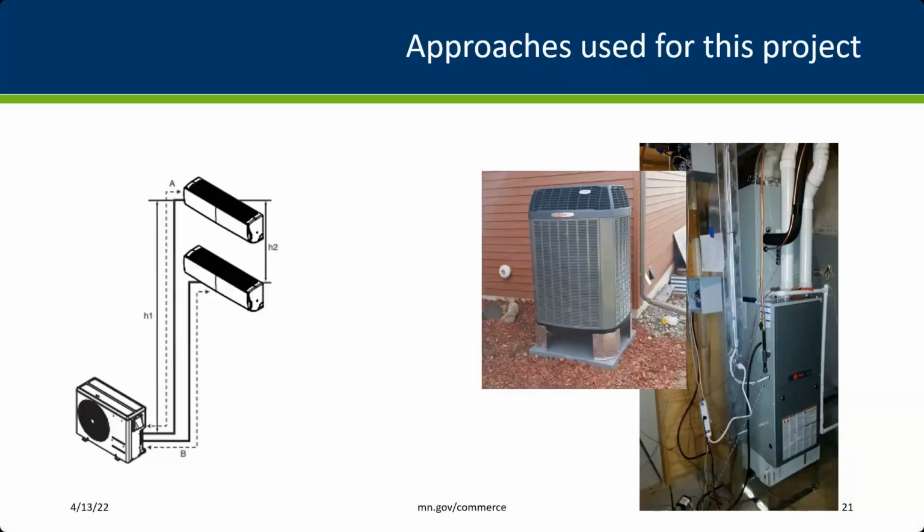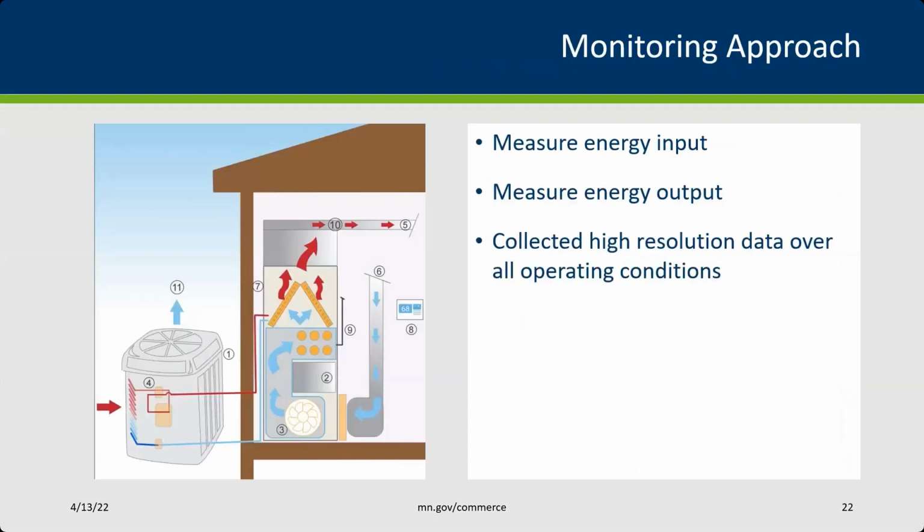We really did focus on 2 types of installs, centralized systems as shown on the right of this screen, ducted systems that delivered heating and cooling with the heat pump to all zones of the house. And then on the left-hand side, for anything that didn't have a centrally ducted system, we utilized ductless options, focusing, like I said, mostly on multi-head systems to really deliver benefits of multiple zones of heating from a single outdoor unit. So with that as a background, I'll pass the presentation over to Lindsay to discuss our monitoring approach and how we collected data.